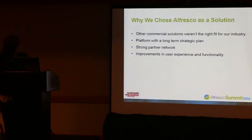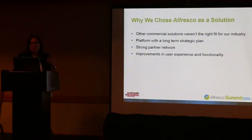And last but not least, there were improvements in user experience and functionality. I will show you what those are. But overall, just seeing Alfresco in some of the demos that we had, and what it could do and what Ixis could do for us, we felt like we would have a better solution in place.